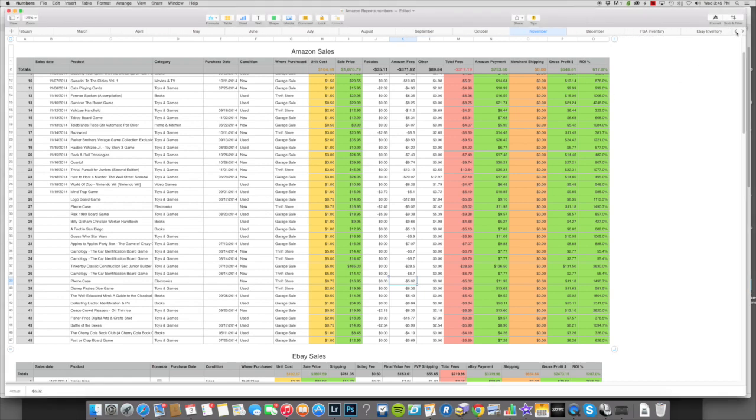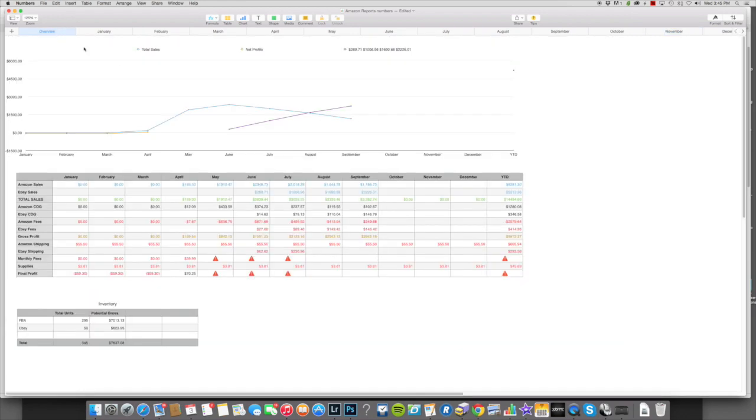Let me scroll back here, and it looks like I need to update this for October and November, but this is where I track overall. This is where I just started. The blue line is Amazon, the purple line is eBay. I've got to put in October and November so I can see how those are tracking. Amazon not so good, eBay doing awesome. Pretty much the same thing this month.